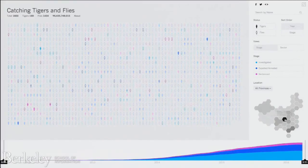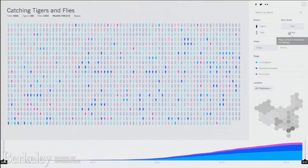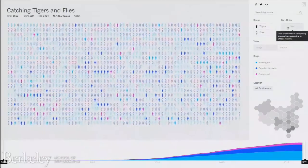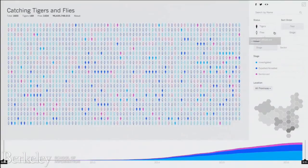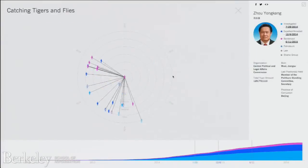So this is filtering down to the individual provinces and clicking on stage versus year. And I think one thing that's important to mention about this that also pertains to the others is that it's all about giving you control over the individual data records. Unlike a lot of visualization that relies more on charts and graphs and aggregate data, here you can actually dive into the individual data point. And that was the case also for Invisible Cities and for Legislative Explorer.